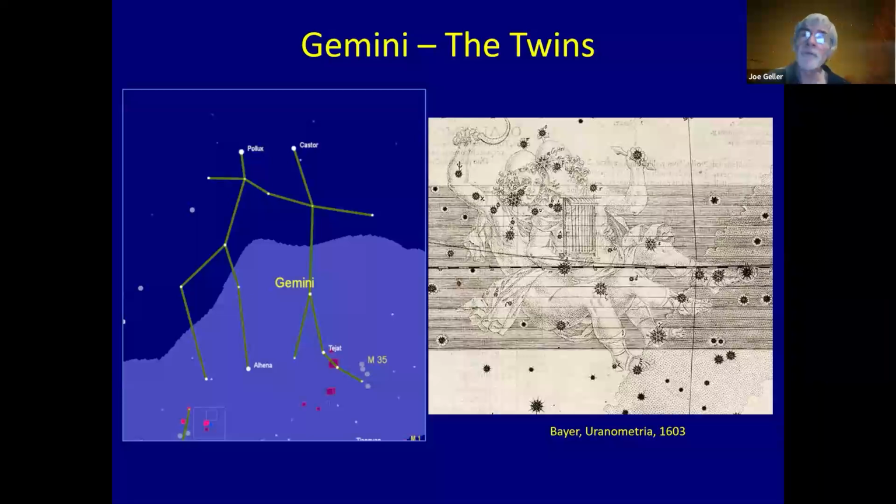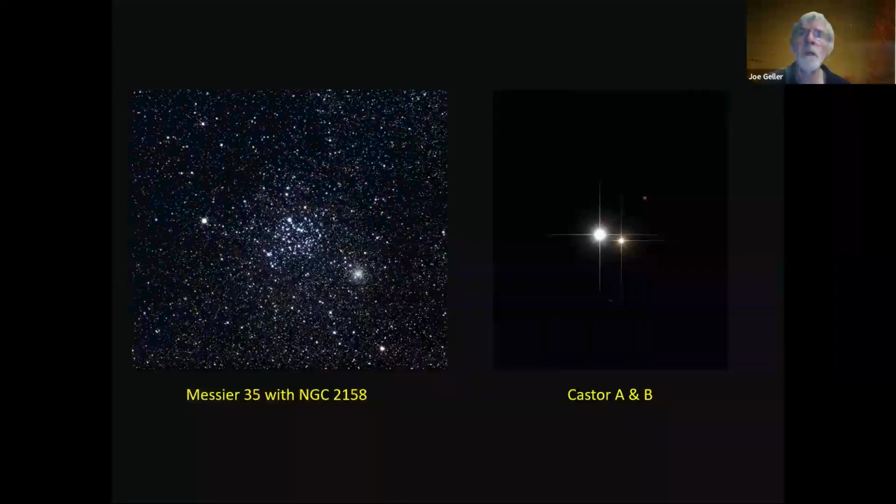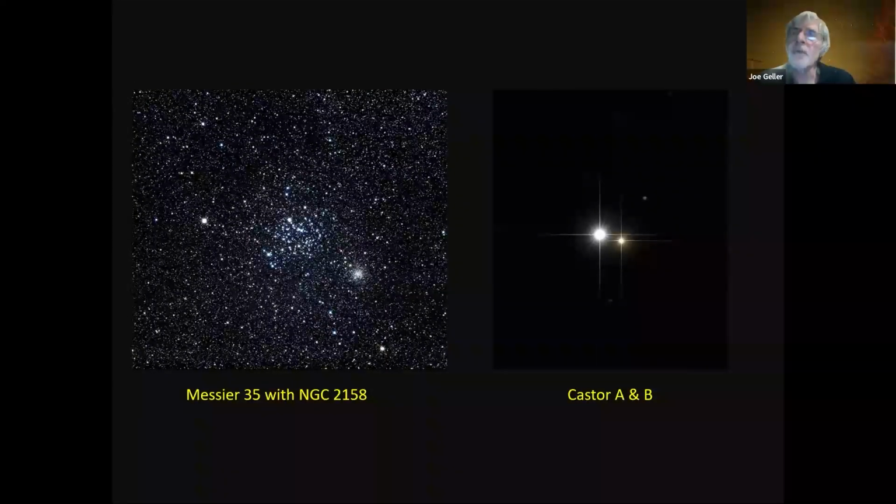Gemini is also the name of two of the very largest observatories on Earth, and they're called Gemini North and Gemini South. And as the name implies, one's in the northern hemisphere and one's in the southern hemisphere. Within Gemini, there are a couple of objects for telescopes. Messier 35 is an open star cluster, along with NGC 2158, which is much further away and therefore looks smaller and more compact.